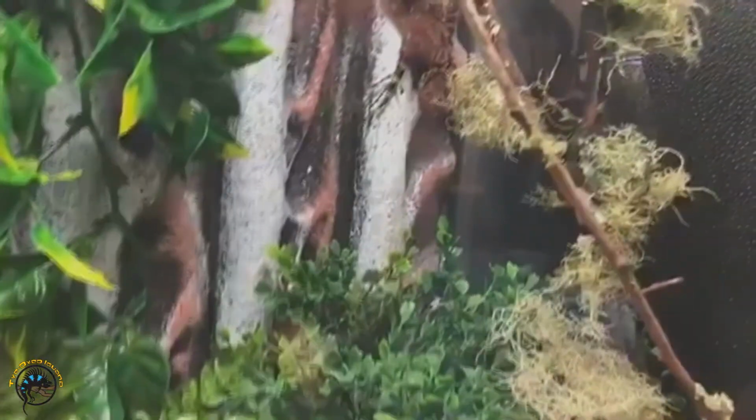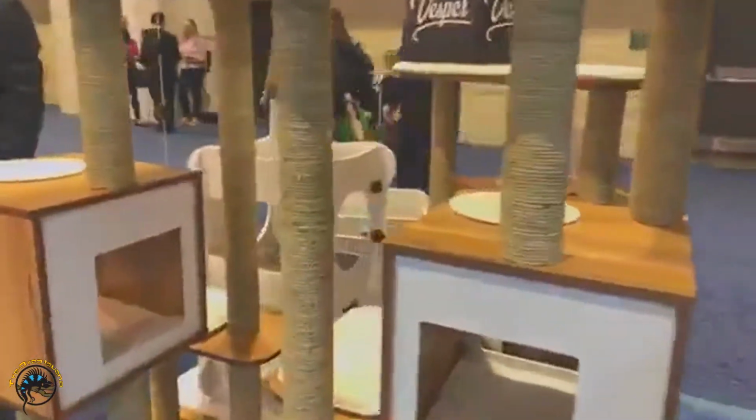Let's see what else. Oh, can you guys see that guy? Trying to see his face. It's not working. All right, let me go find where Matt went, or maybe find some animals to play with. We aren't finding any cats. Usually they have cats. Oh, over here we have some cats.